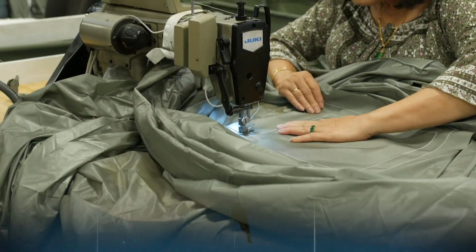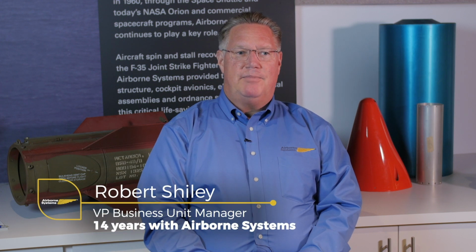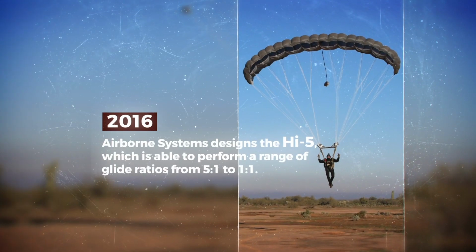The future for Airborne Systems is really encouraging because of the personnel we have, the technology that we're developing in the background. Being with Airborne Systems, we consistently win program after program, project after project. We will continue to push the envelope and develop other market segments, including aerial targets, UAVs, and other parachute subsystems.